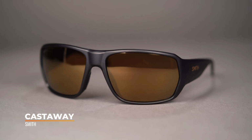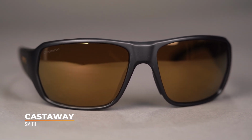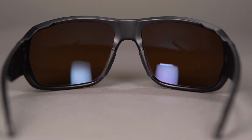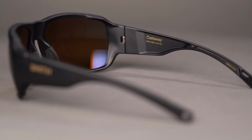And next up, we have a Smith. This is the Castaway. The Castaway is made out of TR90 nylon. It is an 8 base, of course. Nice large lens. Looks great on and off the boat. They have their Megol grip material in the nose pad and on the insides of the temple where it makes contact with the side of your head.